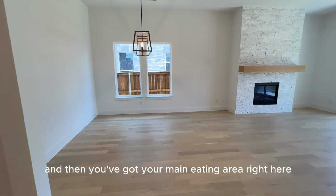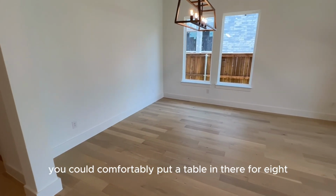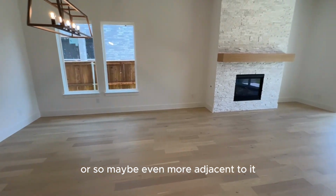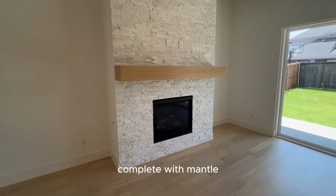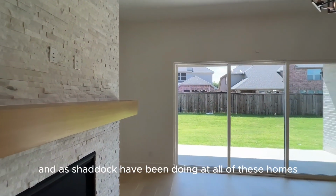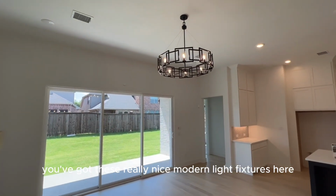And then you've got your main eating area right here. And the way this room is designed, that's actually a really large space. You could comfortably put a table in there for 8 or so, maybe even more. Adjacent to it, you've got the stacked stone fireplace, complete with mantle. You've got television hookups directly above, and as Shaddock has been doing in all of these homes, you've got these really nice modern light fixtures here.